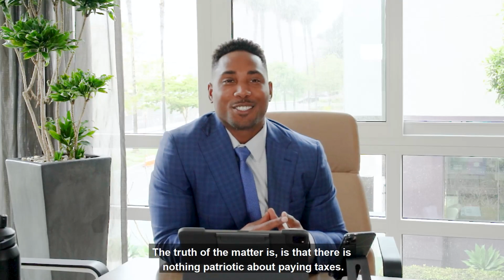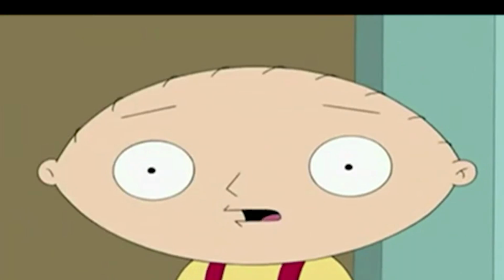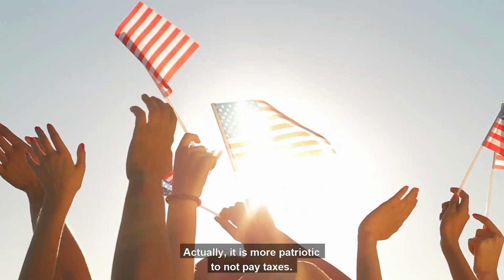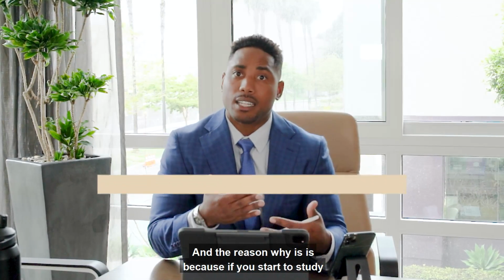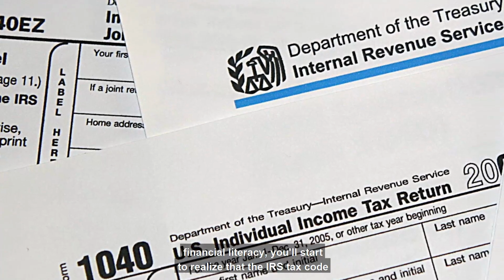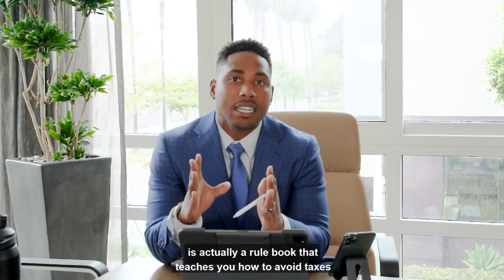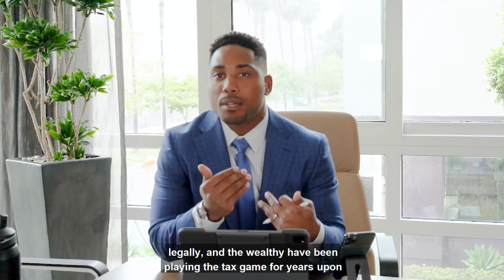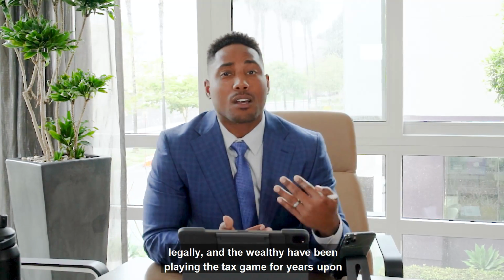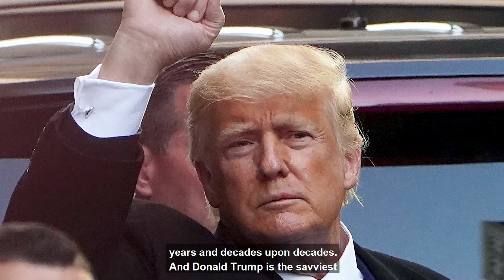The truth of the matter is that there is nothing patriotic about paying taxes. Say what? Actually, it is more patriotic to not pay taxes. And the reason why is because if you start to study financial literacy, you'll start to realize that the IRS tax code is actually a rule book that teaches you how to avoid taxes legally. And the wealthy have been playing the tax game for years upon years and decades upon decades. And Donald Trump is the savviest of them all.